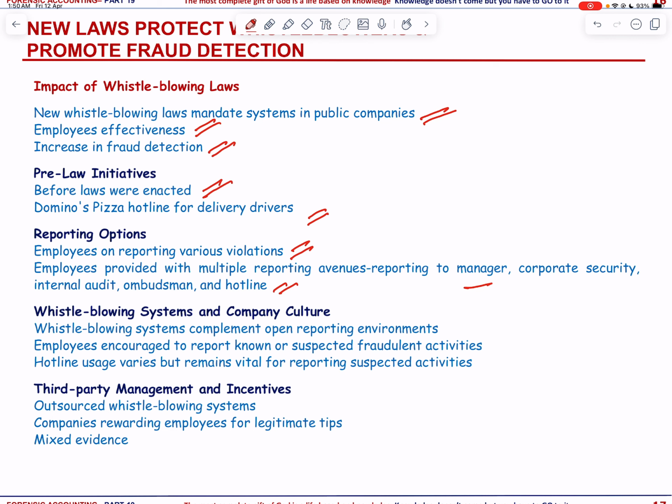The whistleblowing system enhances an atmosphere of open reporting within organizations, encouraging employees to confidently report fraudulent activities to management or other designated channels. Companies equipped with whistleblowing hotlines have effectively uncovered numerous instances of fraud that might have otherwise gone undetected. Many organizations have outsourced their whistleblowing systems to third party providers, with some even providing incentives for valid tips.